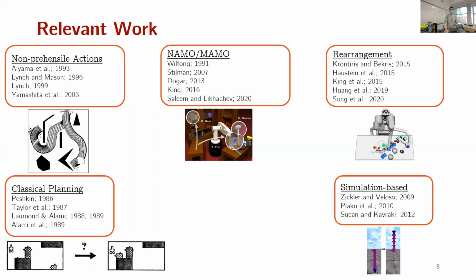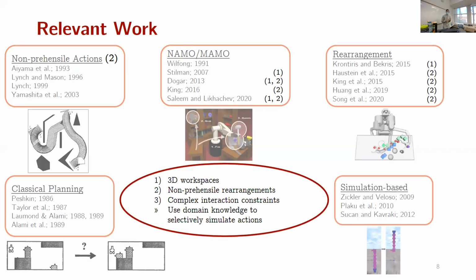In our work, we focus on the NAMO domain, and we work in 3D workspaces. So a lot of the previous work has focused on just planar problems, which we build on and put everything in our 3D workspaces. We're also going to focus on non-prehensile rearrangements of the scene, which is different from what was done at the beginning, where you assume that the robot will grab these objects and they become rigidly attached to the robot. Then you can put them down somewhere else. And we have a bunch of complex interaction constraints, which make the search for a solution pretty difficult. So because you can't just arbitrarily hit objects aside, you have to be careful in how you manipulate them. A lot of actions can be invalid if they violate these constraints.